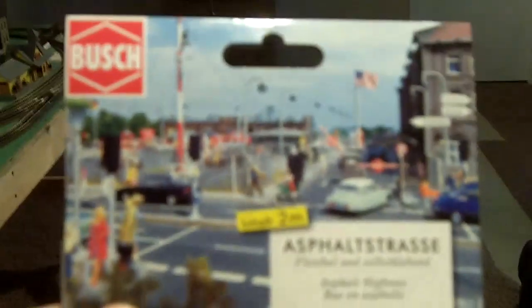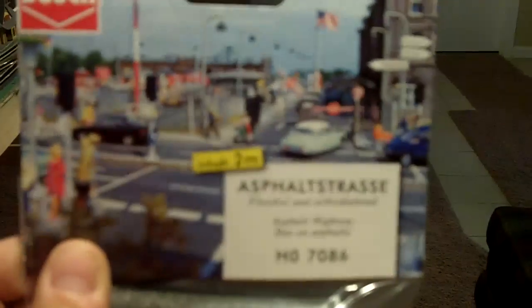And Paul wants to put this road on instead. See if I can get it in focus here. So we're going to see how this works out instead of the road that I put down.